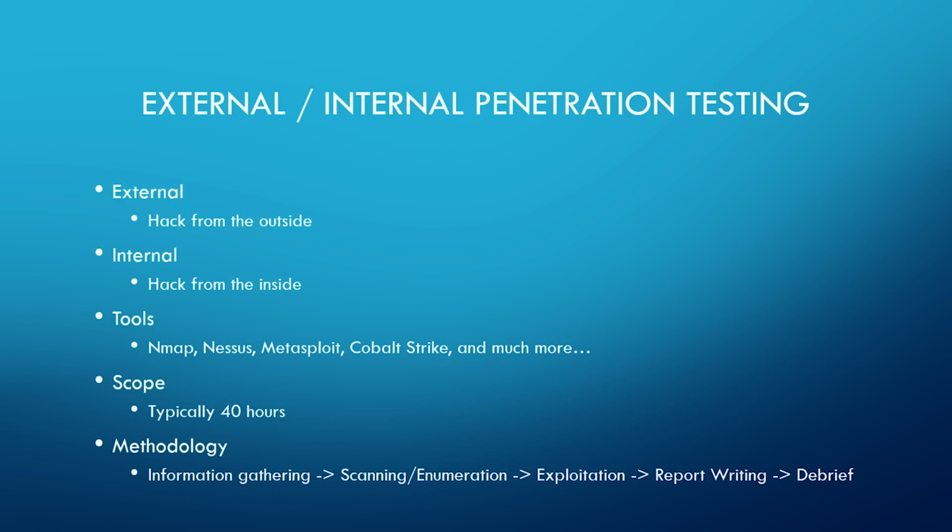But there's usually something to report on, whether it's patching or otherwise, that maybe you weren't able to exploit, but at least is some sort of a finding that the client could improve on their security posture.